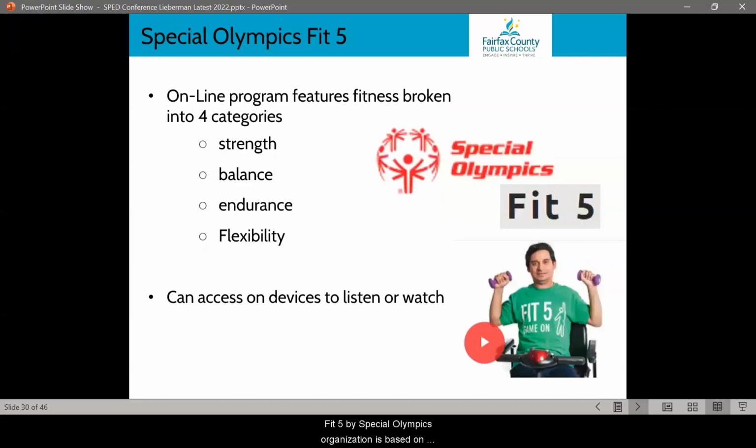So, brought to you by the Special Olympics organization, Fit 5 is based on 3 simple goals of exercising 5 days a week, eating 5 total fruits and vegetables for the day, and drinking 5 bottles of water a day. The reason I'm sharing this with you today is that this is an online program, and it features fitness broken down into 4 categories: strength, balance, endurance, and flexibility. You can access this on all sorts of devices to listen or to watch. You could even print up some of the resources.